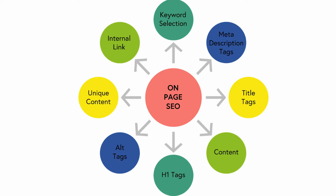Internal links are also really important. As we talked about in that video just gone, Google spider bots trawl using links. So if you have internal links jumping about within your site, taking them to other pages on your website, that's going to help your ranking and help you get trawled.